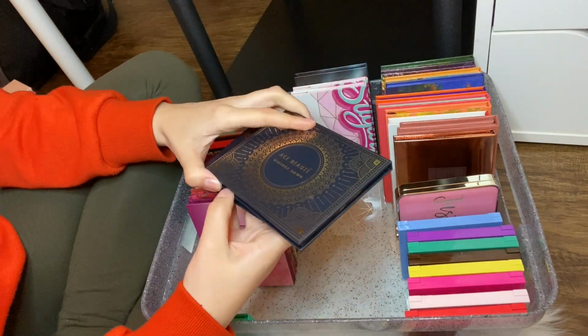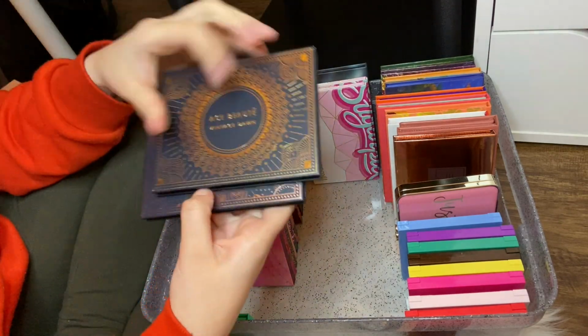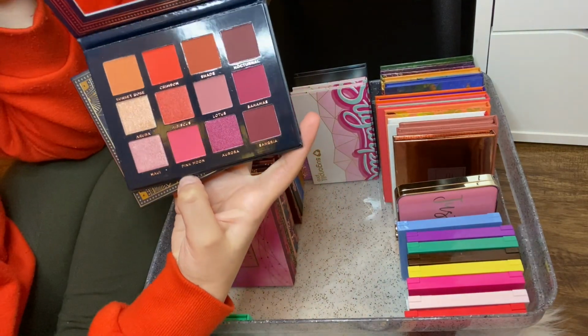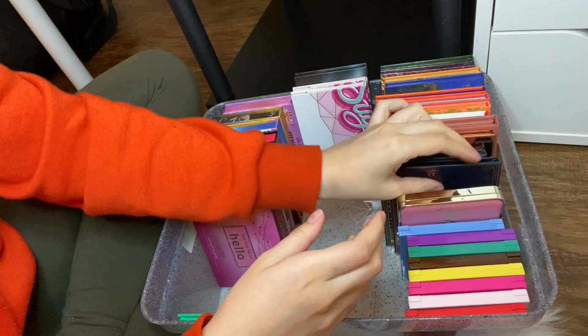My boyfriend also bought me these for Christmas. I haven't used them yet. This is the Vintage Dawn, which is really nice. I have never tried Ace Bouteilles, so I'm really excited about these. And then the Scarlet Dusk, which is a pinky palette. I really do like both of these.